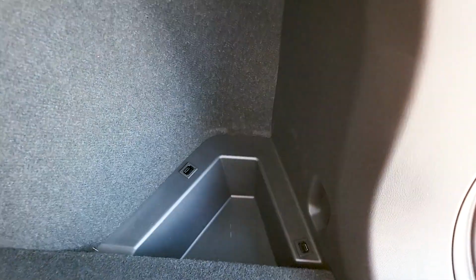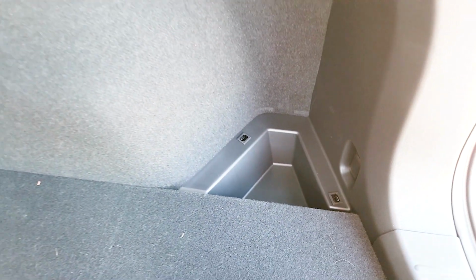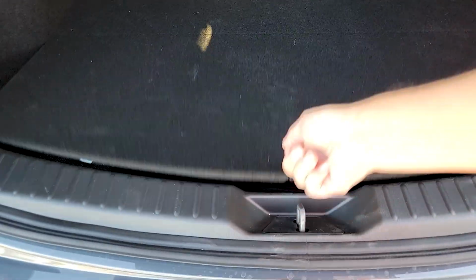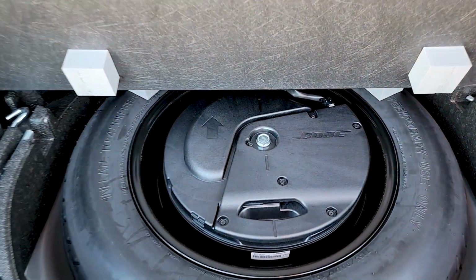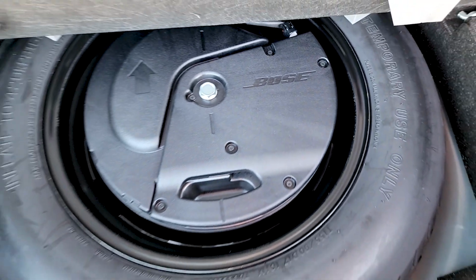On each of the trunk sides, you do have a little bit of extra storage should you pull up on those sides. So if you want to keep any spare tools or anything, it's a great spot for it. And then down below, you do have your full spare tire, and then I believe that is the Bose subwoofer, but don't quote me on that. But you do have your full spare tire.